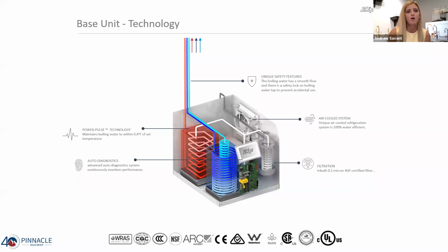Next, we have the Auto Diagnostics panel. This is an LCD touchscreen panel that allows you to manage certain aspects of the unit. Here is where you would set your temperature, your dispense time. You would enable or disable some of the safety features, and you can also see how much you have left on your filter life using this panel.